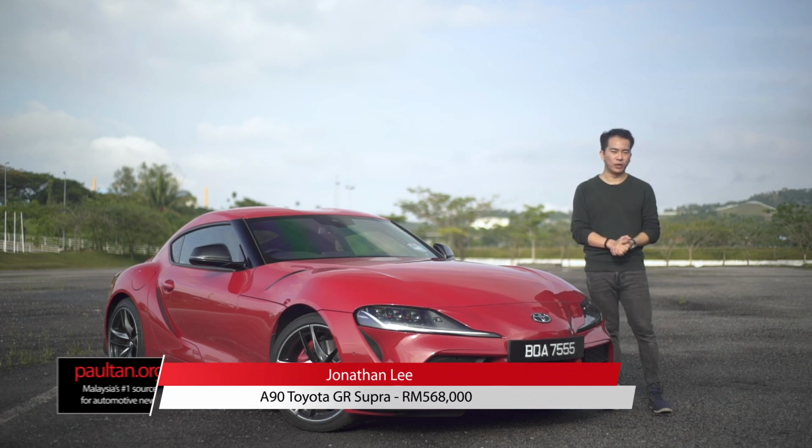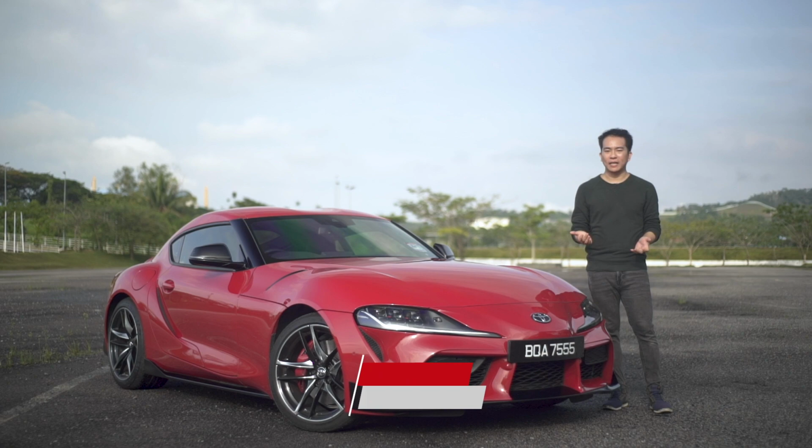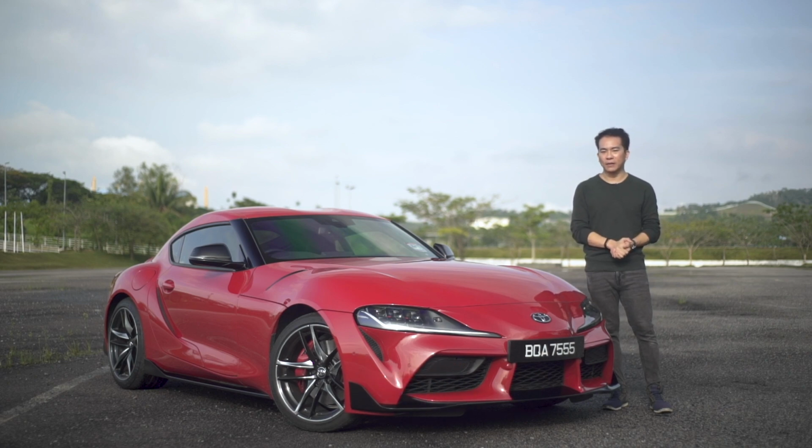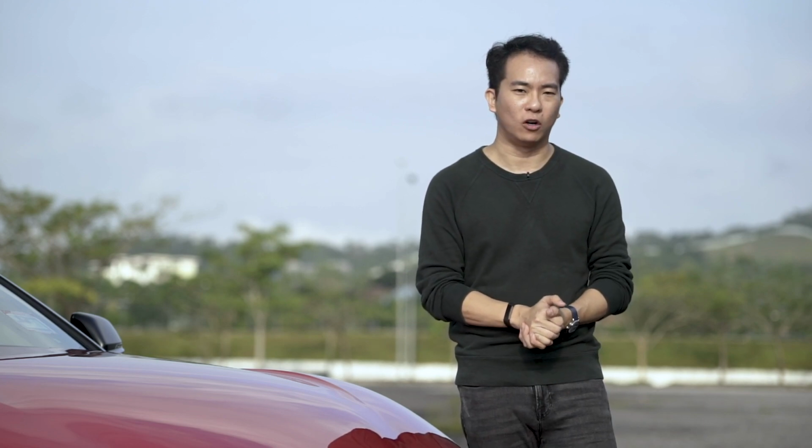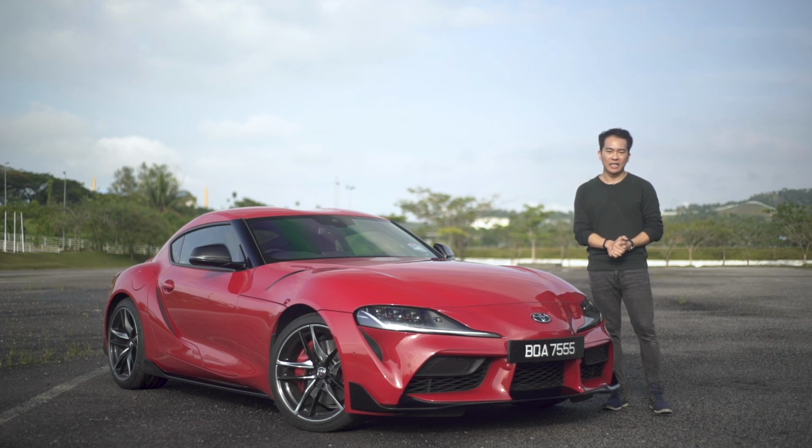The Toyota Supra, the icon of Japanese performance, a name that is synonymous with big power, easy tunability, and a starring role in the biggest street racing movie franchise of all time. A name that sadly has been out of production for 17 years. But now, the Supra is back.